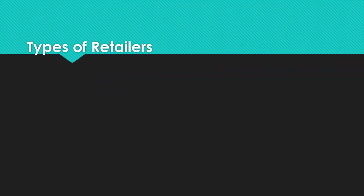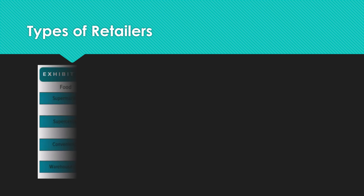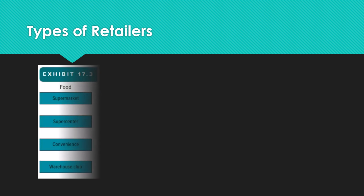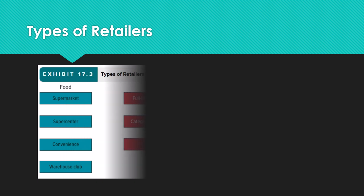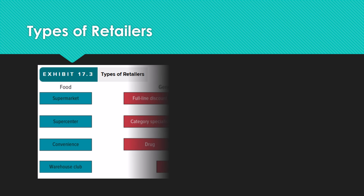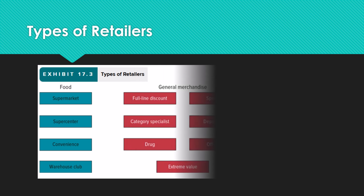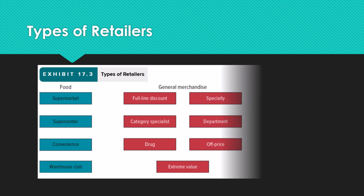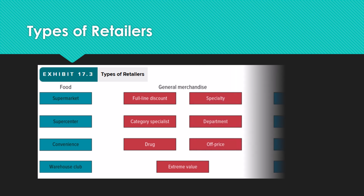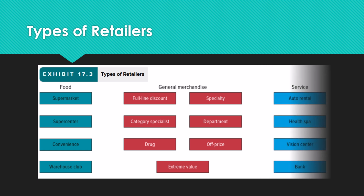So the specifics on types of retailers: they fall into either food, general merchandise, and service. There is so much to go over in this. I really hope you pull up the written notes. Food is going to be like supermarkets. Under general merchandise you're going to have things like drugstores, department stores, and then services. You're going to be looking into auto repairs, health spas, banks, and things like that.